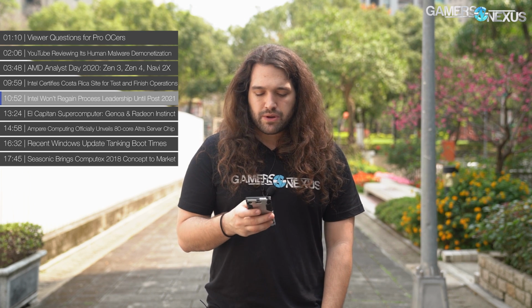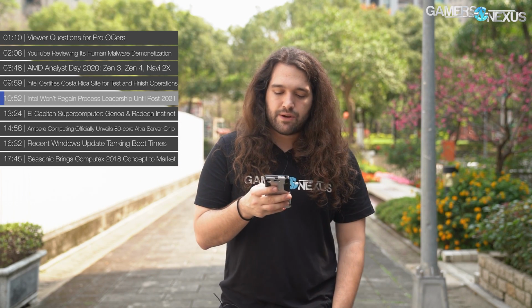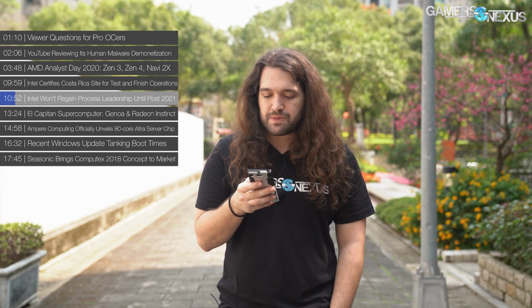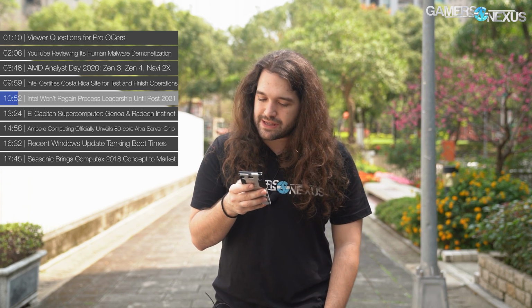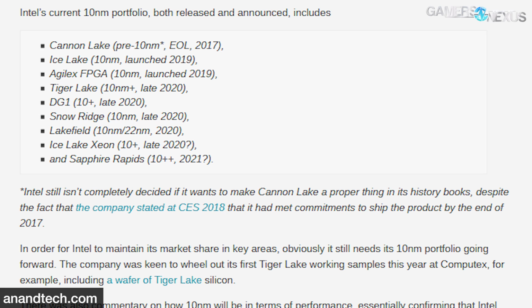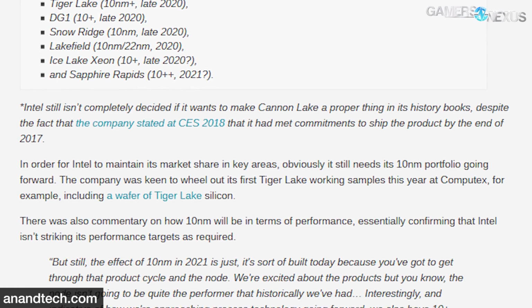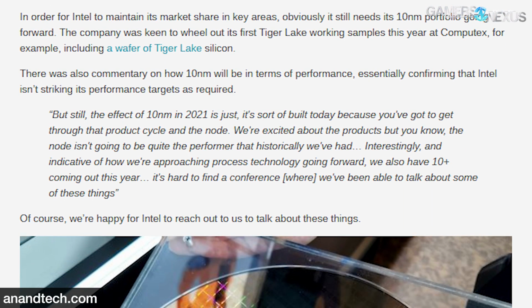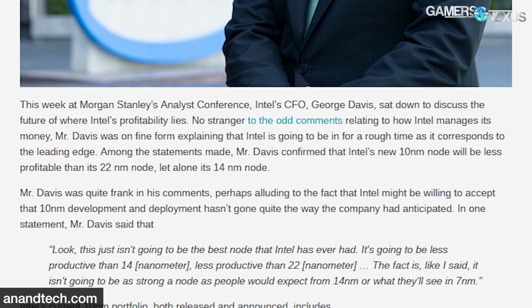Another Intel news item on this one. Intel noted itself that it won't regain process leadership until post-2021. Recently at the Morgan Stanley Analyst Conference, Intel CFO George Davis offered some exceedingly rare introspection on behalf of Intel. Most notably, Davis laid bare that despite the fact that Intel is currently shipping 10 nanometer in the form of Ice Lake Y, U, and Agilex FPGAs, the 10 nanometer node simply won't be as productive or as profitable as 14 nanometer. And it certainly won't match the iconic 22 nanometer that spit out Haswell and Ivy Bridge.